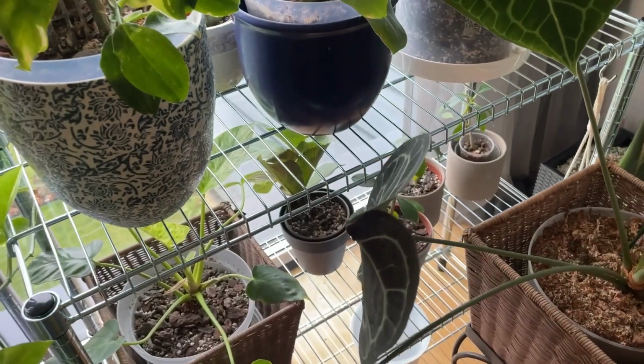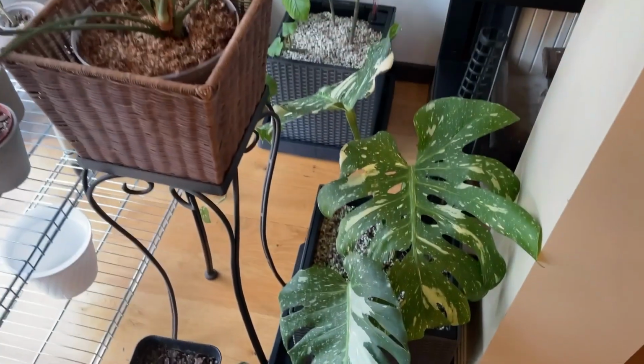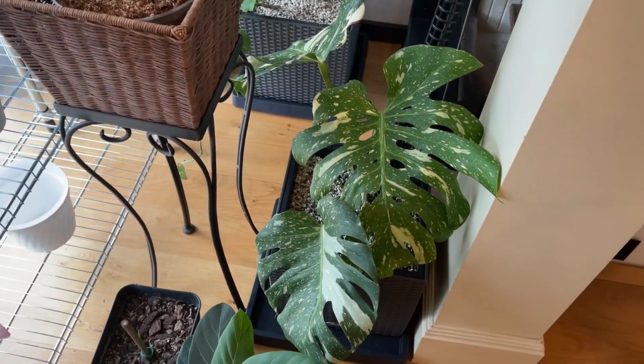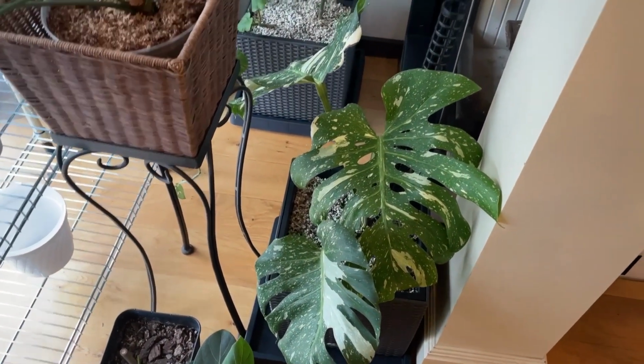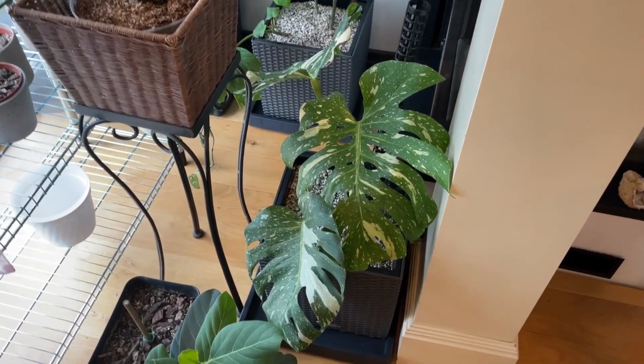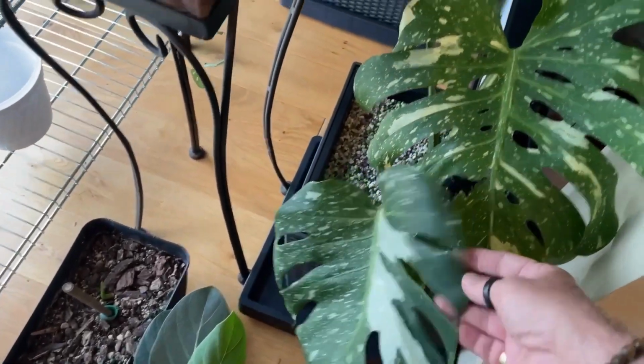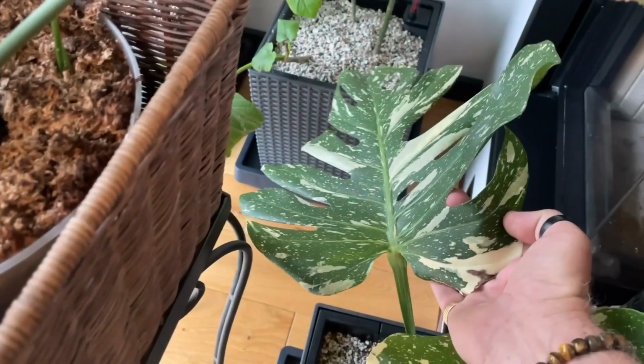Okay, one little surprise I want to show you. Guess what this plant is? Well, it's a birthday present I bought for myself. And yes, you guessed it. It's a Monstera Thai constellation. I just love it. It came with this leaf.